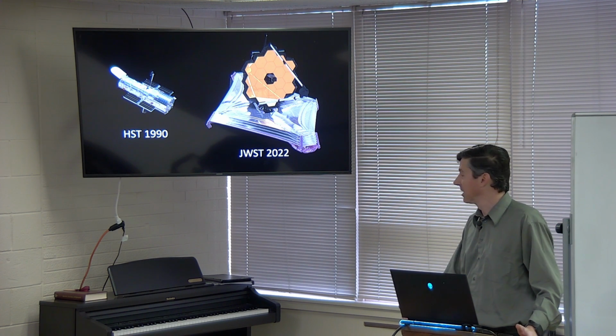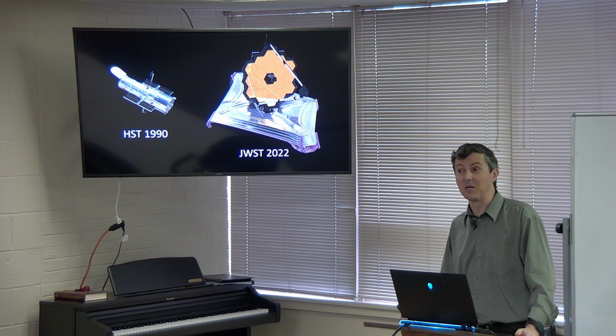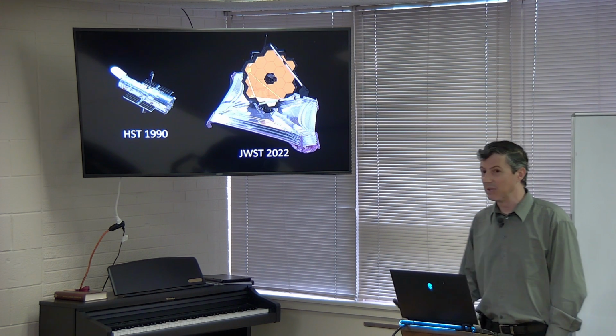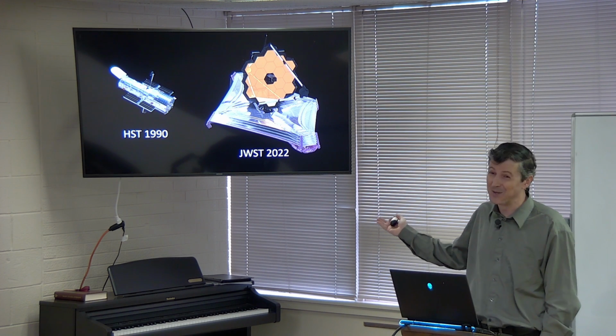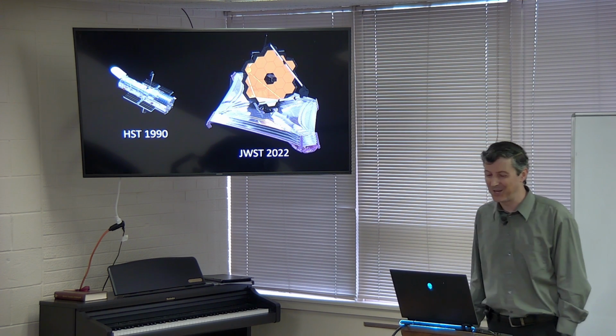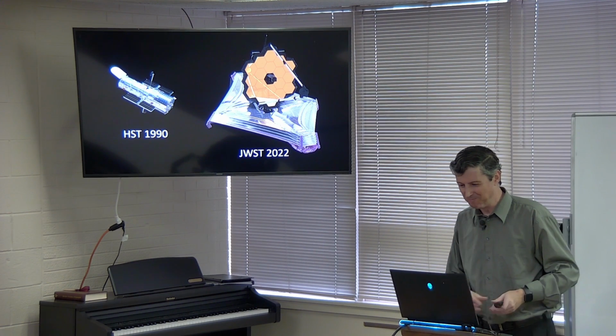But I remember my classmates and I were all excited about this Next Generation Space Telescope, but we were bummed that we'd have to wait till 2007 for it to launch. And of course, it's 2022 that it launched. So things take longer than they do, it would appear.